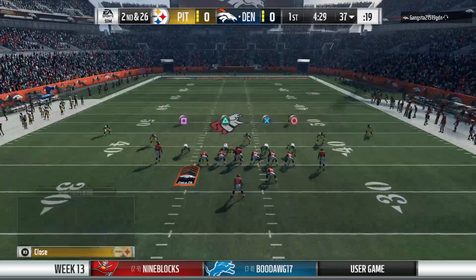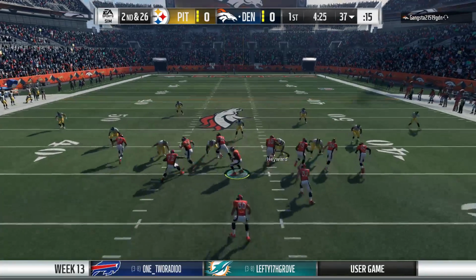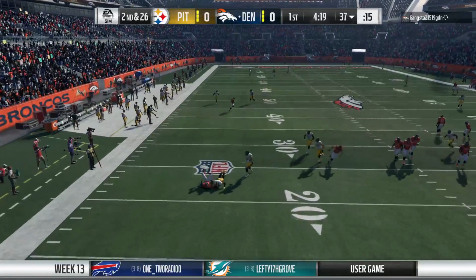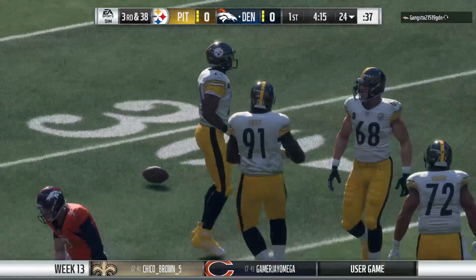Here we go now. 4 down. He'll drop to throw. Being chased out left. Oh, the pressure too great, and he goes down once more.